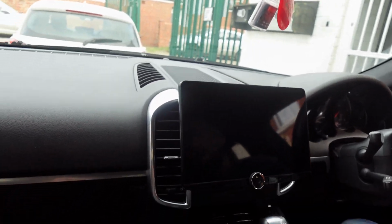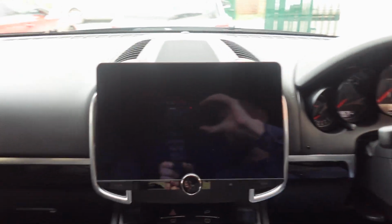My name's Connor. This is a Porsche Cayenne we are sat in today. None other than a 2014, 958 chassis code. That's 958? Yeah, it's 958. This is a big car with big possibilities. And when I say big possibilities, I mean nothing but the biggest KENWOOD screen that they do.